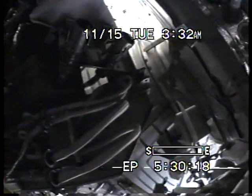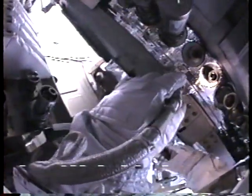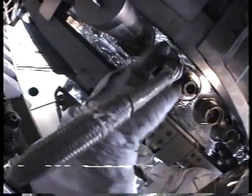Crew members are now moving into a phase involving connection of utility lines, power and data cables. That among the last items on their EVA plan. Okay, no FOD. The bend rate is coming over, and the pins are good too.